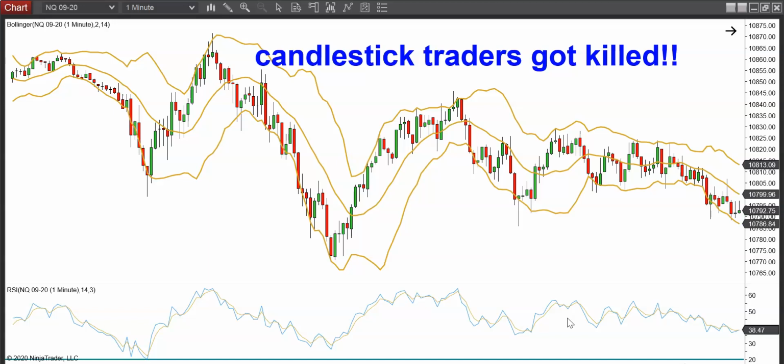And today, what I'm going to show you here is how all of the candlestick traders and the indicator traders got their heads chopped off. So if you were trying to catch the bottom today using candlesticks, you got obliterated, okay? There is no substitute, guys. I'm just going to tell you this now. There is no substitute for price action trading.